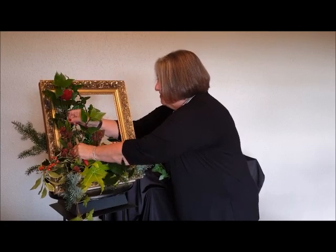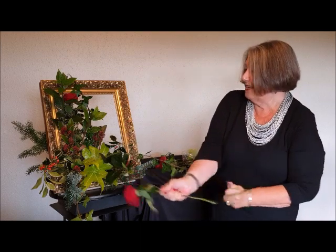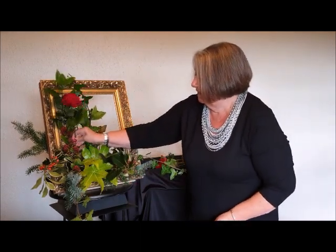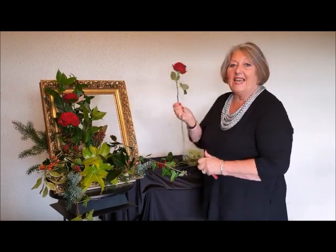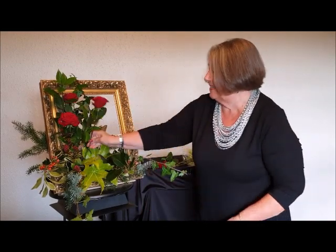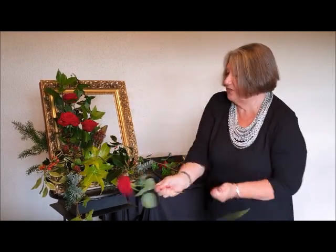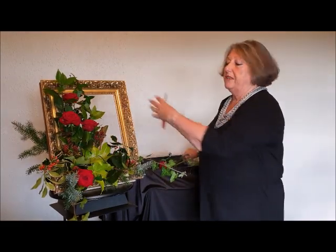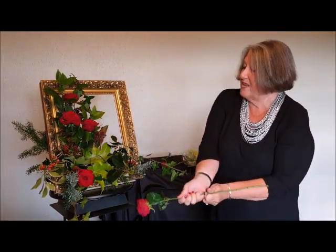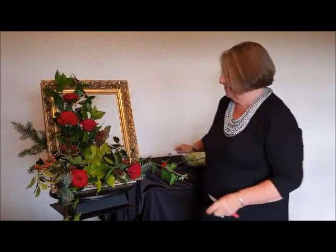So we're just going to place those in now and try and bring a nice line of the red through the design, just in a nice lazy line of roses, a lazy zigzag line of roses. And you will see the shape still within the frame, and the frame within the outline of the green foliage.